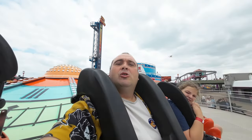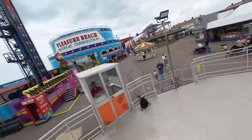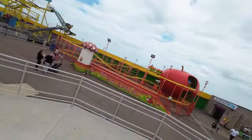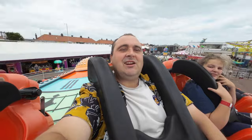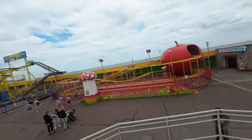Oh, reverse time. So I'm doing a reverse time now. It's been a long time since I've done this ride. Quite like it. I hope I won't feel sick afterwards though. It's kind of almost the reverse of a water, where instead of pushing you to the back, it pushes you to the front. I like it. And then it changes cycle. Yeah, I like this bit.